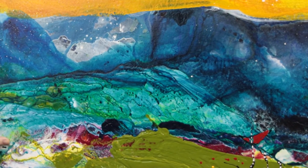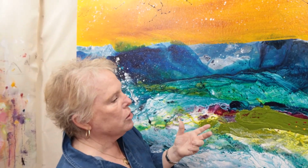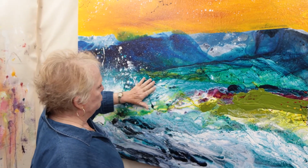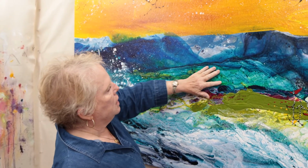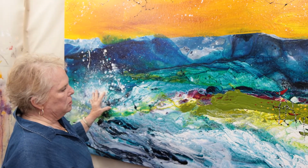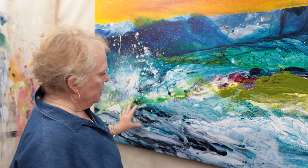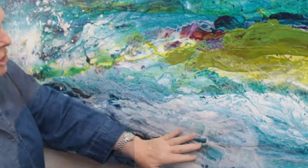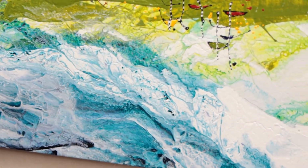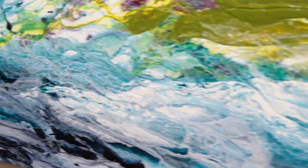And then in order to get the energy and the power and the feeling of those rapids, I just needed heavier paint. So I would put this paint on, and I would add water to it and allow it to flow like water would flow down a river. And you can see all the different variations of color as it's flowing and mixing together. I just noticed this as I was describing that to you.